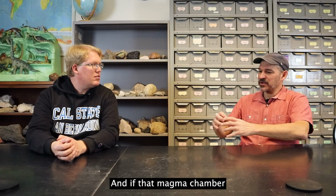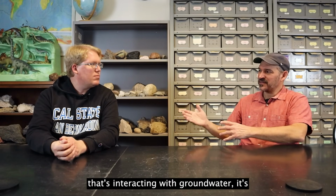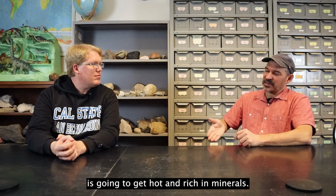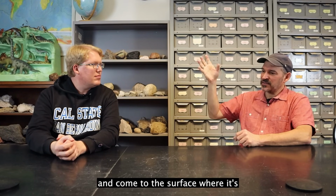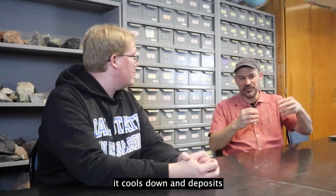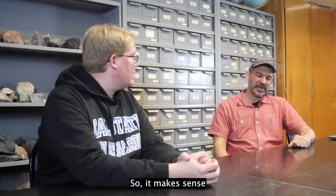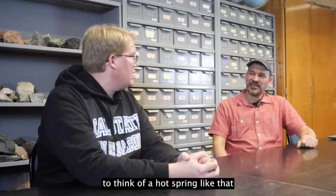And so there's probably little magma chambers down there. And if that magma chamber is anywhere near one of these faults that's interacting with groundwater, it's going to heat the water up. That water is going to get hot and rich in minerals, and it's going to rise up and come to the surface where it's going to create some kind of hot spring. And when it hits the surface, it cools down and deposits all that rich mineral material, which creates travertine. So it makes sense that it would be out in the desert, even though it seems kind of weird to think of a hot spring like that in the desert.